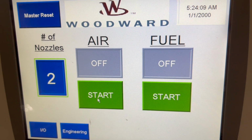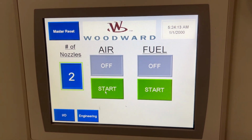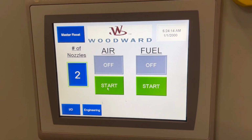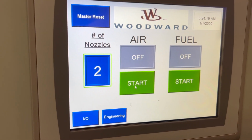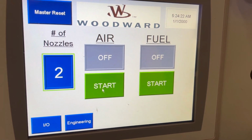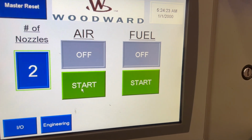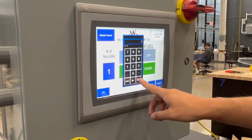The HMI screen that the operator will see is shown here. They can input the number of nozzles being used, up to 8 nozzles, and they can start either the air or the fuel runs, and these settings are set in the engineering sub-screen where pressures and time intervals can be set. A demonstration of operator input is shown here.